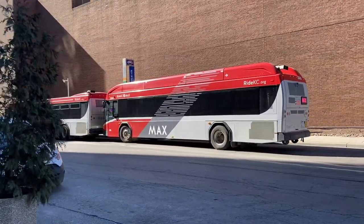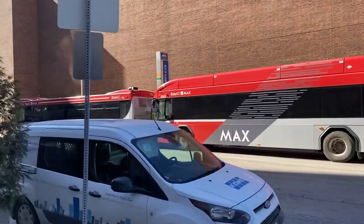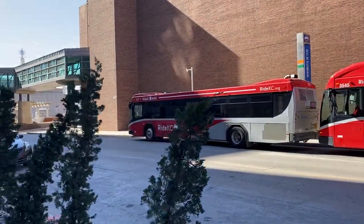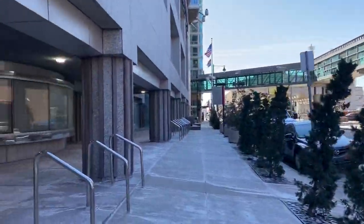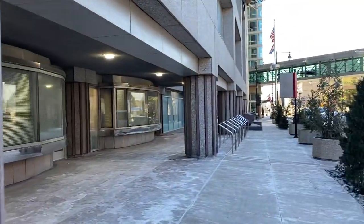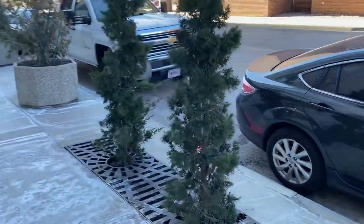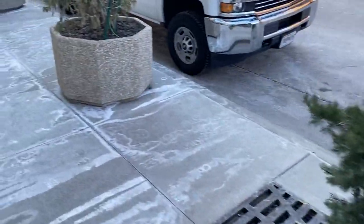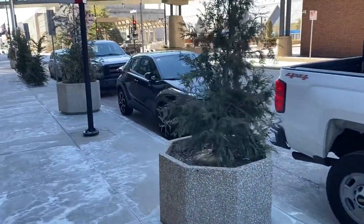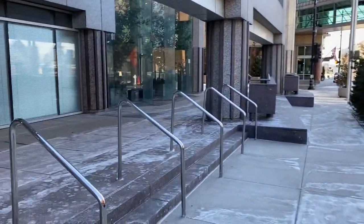We got their Ride KC MAX buses. I'm assuming that's their public transportation. That's what their bus looks like. Oh, he blew off some steam. He blew his turbo. We got the Silver Spoon Cafe. Let's take a look at the grated details. Let's take a look at the flower pots. Let's take a look at the banisters.